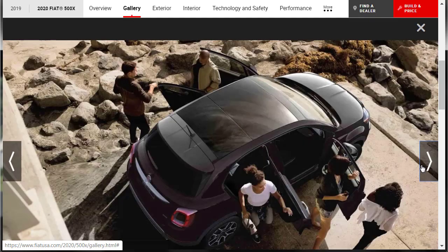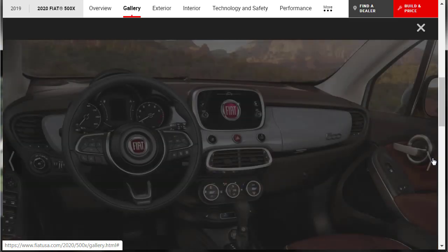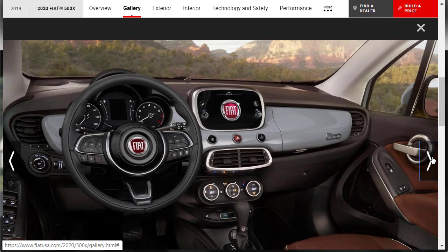Interior is pretty nice. Look, they say they've got seating for 5. There's 5 people in here. I don't want to be in that back row if there's 3 people back there. I might not want to be in that back row if there's just me back there. Seems like it's a little cramped, but, you know, it does seat 5 people.